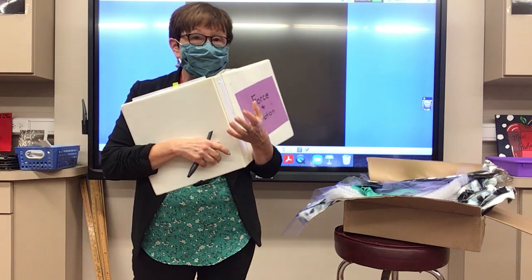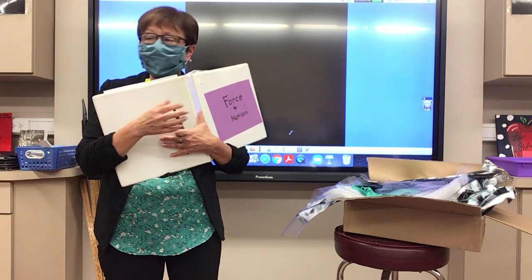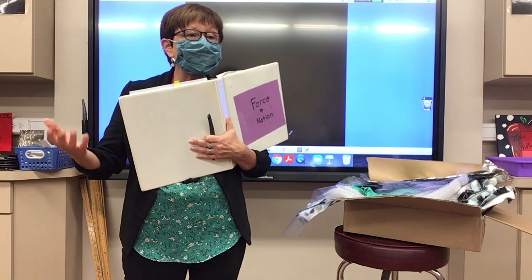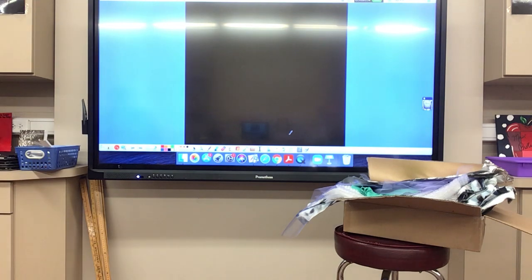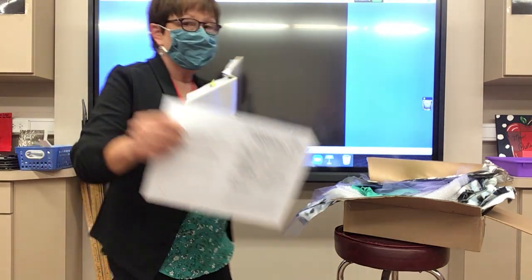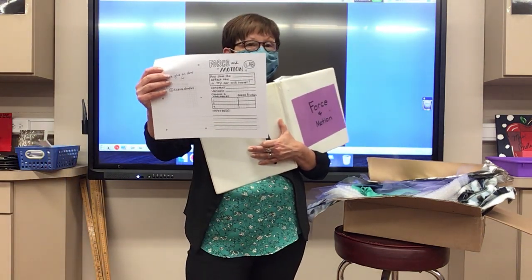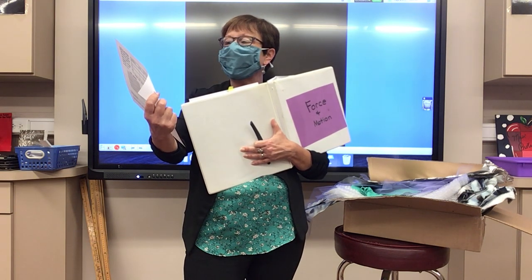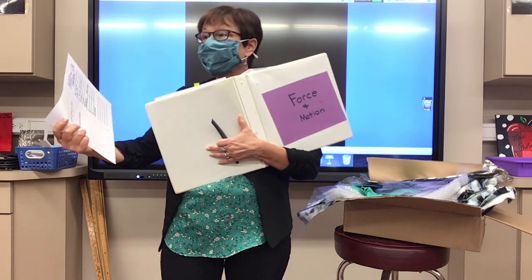So when we do some labs, we have to first work on our little lab book. You have a little lab sheet that you're going to be filling out. It's got two sides to it. It's got the cover and it's got the inside. Right now we're going to work on the cover. So go to the cover. It says Force and Motion Lab. And we're going to start on the cover before we start to do our lab work.